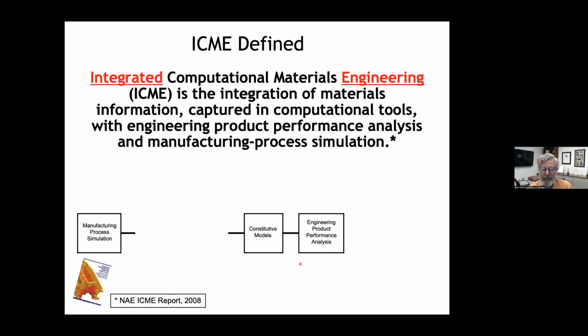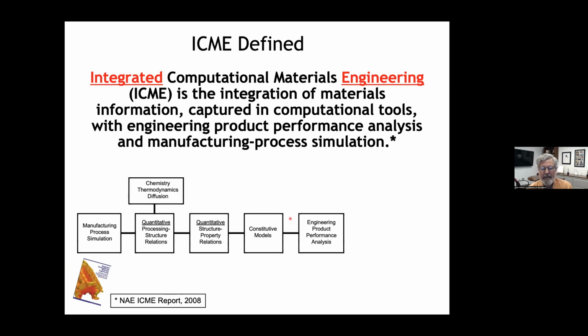Often these product performance analyses are driven by static average properties, and the goal for ICME is to replace these constitutive models with manufacturing-history-sensitive constitutive models. And so then we link this process simulation, go through quantitative processing-structure-property relationships, and that ends up driving the product performance analysis. So when we have that, we can do more robust and rapid process and product optimization, or we can drive it backwards and innovate new alloys or new manufacturing processes.